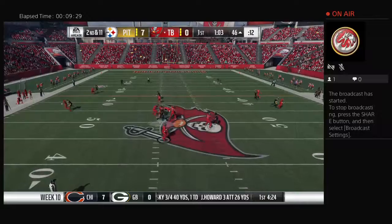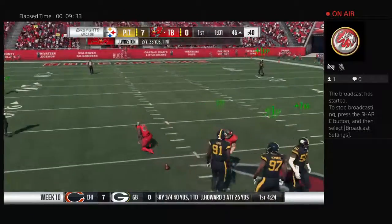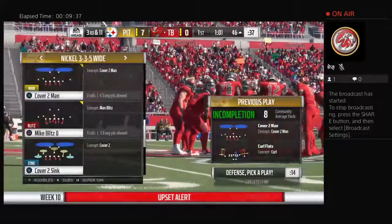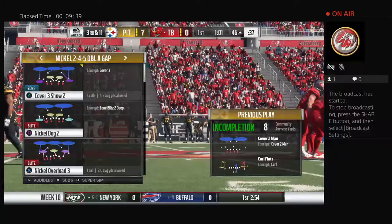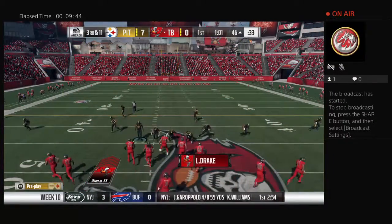Now a second down throw for Winston. And the hit jarred it loose. It's incomplete. This team is not going to make it easy for you. They're a physical group, and we just saw it there on that play. They came in, made the contact, just as he's trying to haul it in.